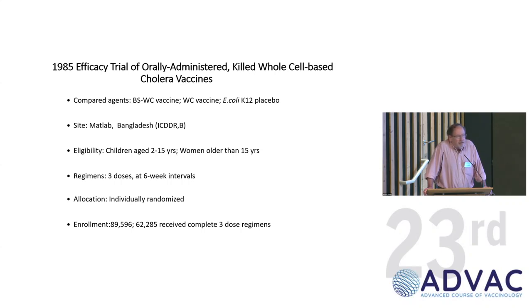we went back 20 years after the original trial of killed oral cholera vaccines was done in rural Bangladesh, shown here in 1985, which compared the B subunit killed whole cell cholera vaccine versus the whole cell only cholera vaccine versus an E. coli placebo, oral placebo, in Matlab, Bangladesh, in children and adult women with a three-dose regimen of each. It was an individually randomized trial in which we enrolled about 90,000 people, 62,000 of whom received complete three-dose regimens.